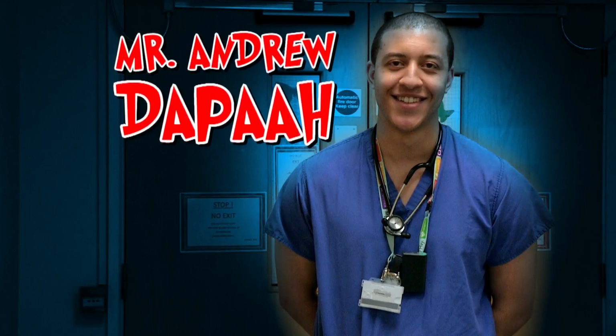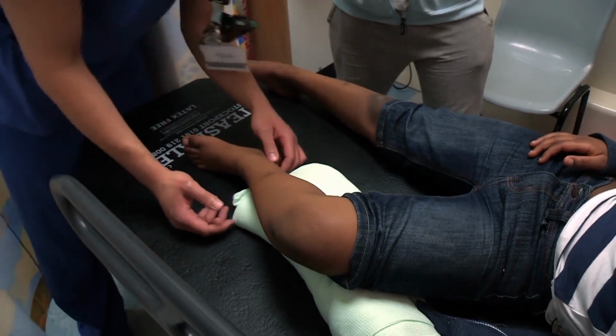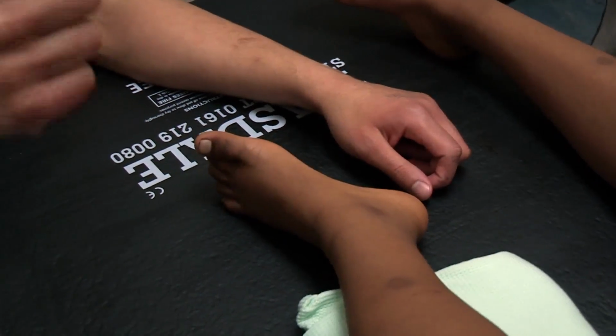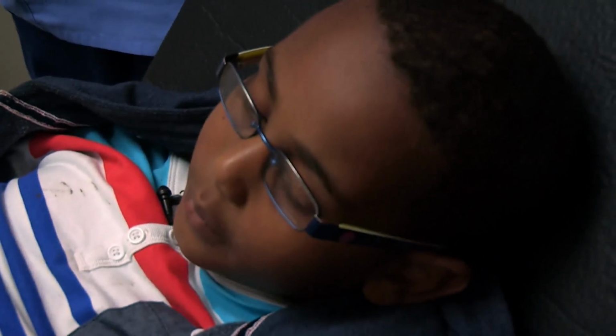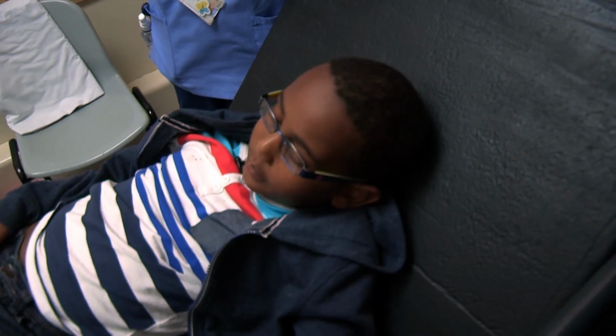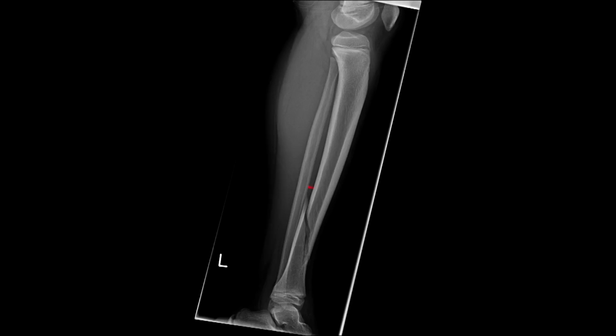Here to delve a little deeper is consultant Mr. Andrew Depar. Where is it most painful? At the top, yeah. Mr. Depar checks how much movement Mohammed has in his leg. Can you just move your toes for me? Okay. Yeah, very good. Can you move your whole foot up a little bit? He's not managing to move it much there, Chris. Is that a bit painful? Yeah. Okay. Mohammed has had some x-rays and it's clear there's a nasty break.